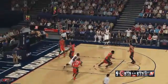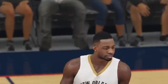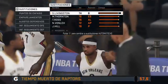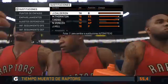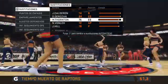Right side, Green. That is in there. Watson with the assist. 6 points for Jeff Green. Boy, he made a nice little bounce pass there. We call that the pocket pass, and he did it well. Toronto calls timeout.